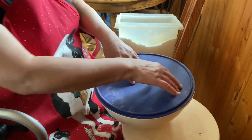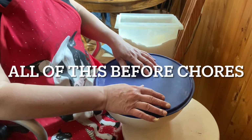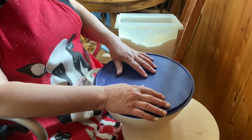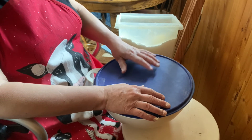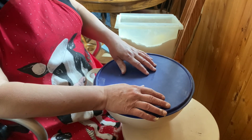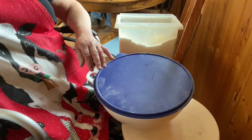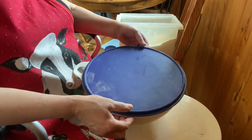So now what I'll do is I'll put the lid on this and check it in an hour. So I'm doing this before chores. I'll go out and do chores, and when I come in I'll check and see if it's risen enough. And if it is, then I'll make it into loaves and leave it rise again, and we'll have breakfast, and I'll be able to carry on with some household chores once the bread is risen and in the oven. So here is the bread ready to rise.